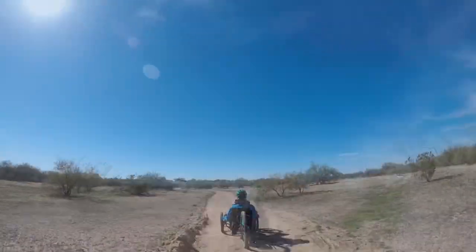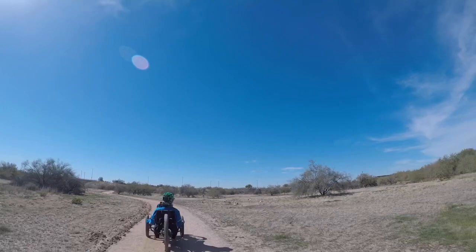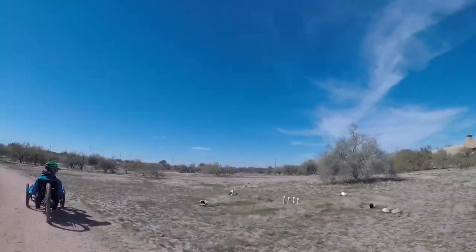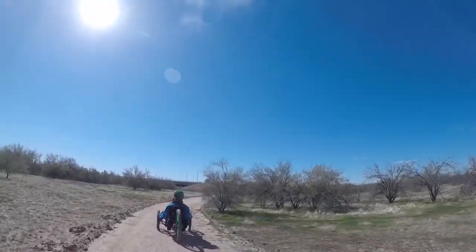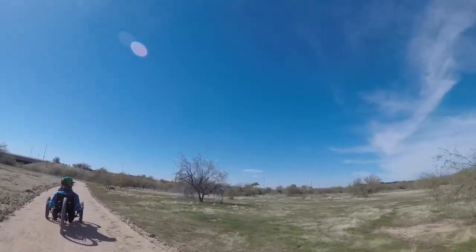GoPro stop video. Up on the right here, these weird little tubes are all burrowing owl habitat, where the little owls live and breed. You can see them off in the distance there too. Don't see the owls much, usually if you're out here at night.